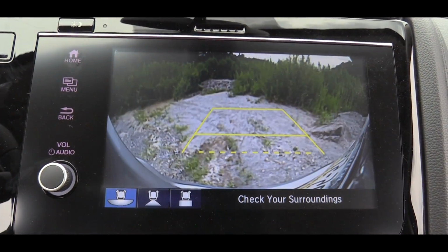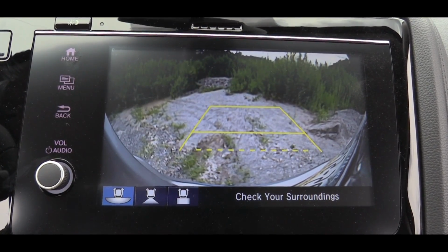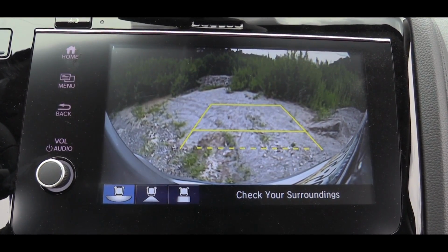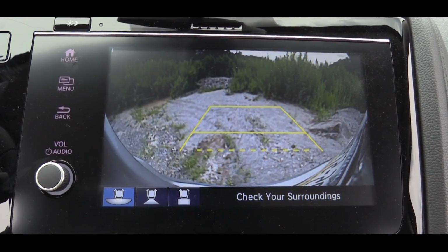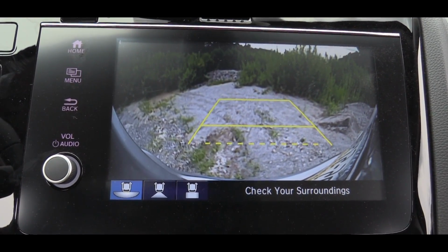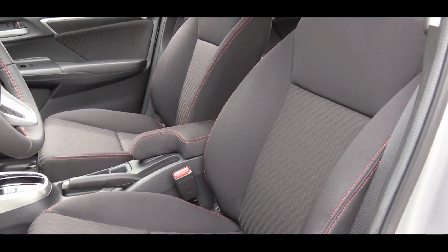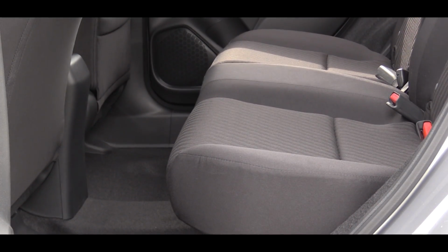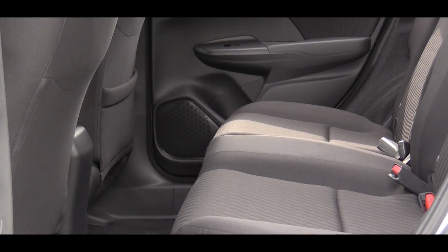But then last thing I did want to mention to you guys is when you do put the Fit in reverse, for every single trim level, there is a multi-angle rear view camera for you there, letting you know who or what is behind you, so you don't go running anything or anyone over, which, as always, is going to lead me into safety. And so to start, there are front, side, and side curtain airbags. In the back, there is LATCH, aka lower anchors and tethers for children for those rear car seats, along with rear child door locks as well back there.